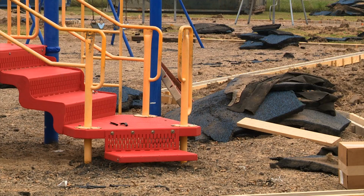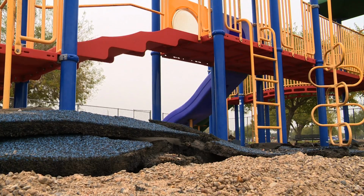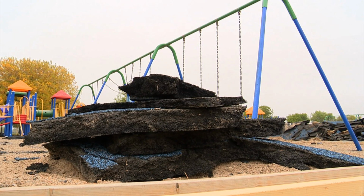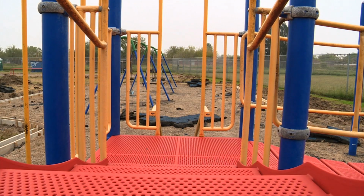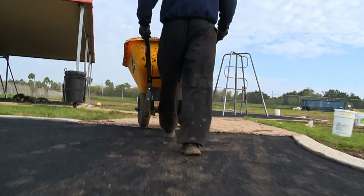After 10 years of the same padding, Rick Anciso says it was time for an upgrade. The initial rubber padding that was installed about 8 to 10 years ago has started to deteriorate. Also, the decks and the steps on the arch bridges, the rubber coating has started to come off, exposing the metal frames on it, which of course is a safety hazard for the students.